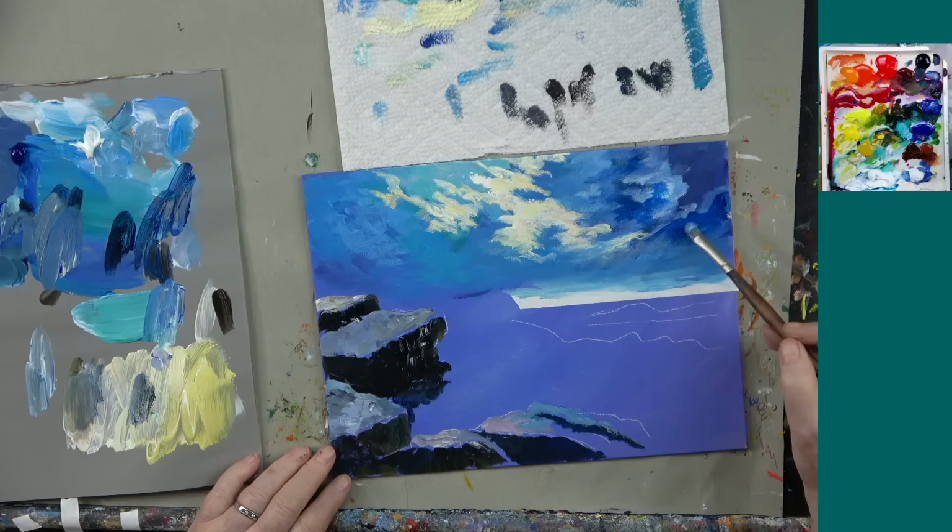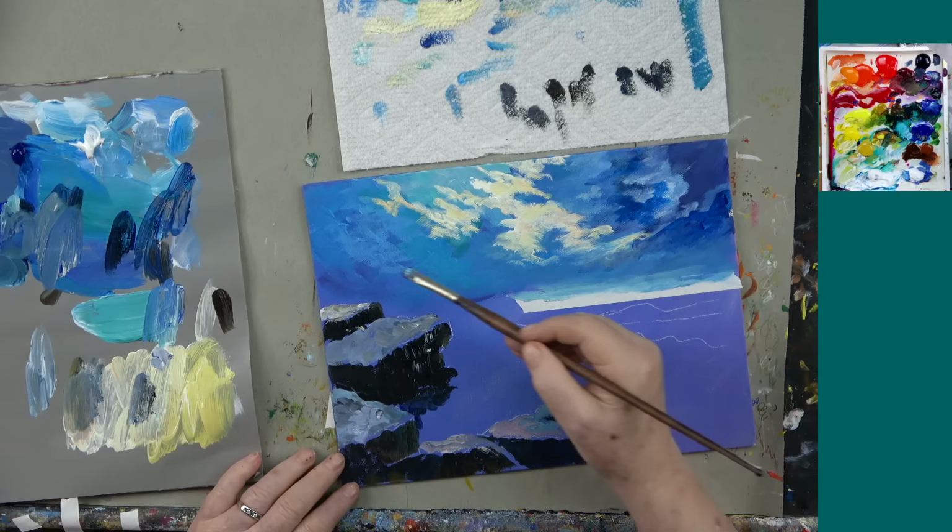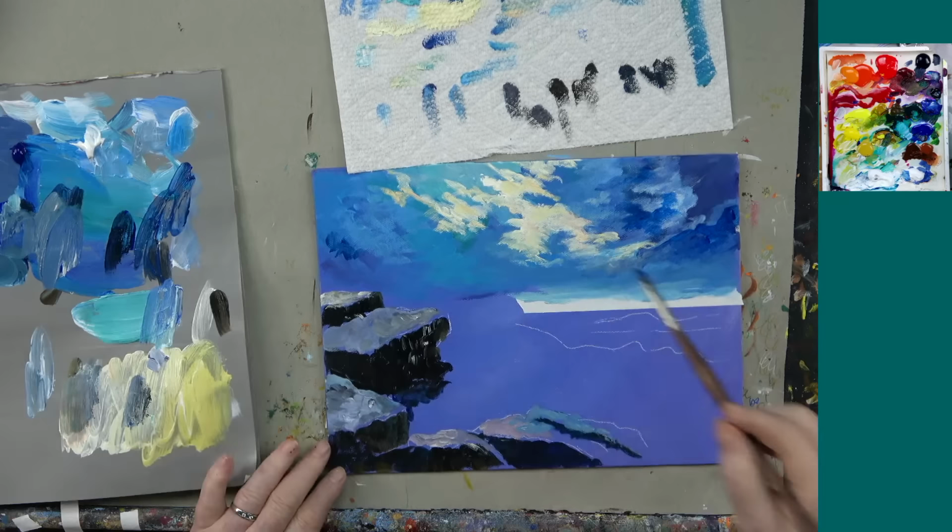Okay. Probably spending too long on these clouds, but I like them. I like doing the clouds.